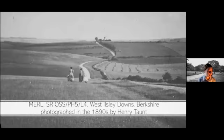And our final image in my categorisation of the rural idyll is this one of West Ilsley Downs in Berkshire, photographed in the 1890s by Henry Taunt. This type of winding path has been reflected in various iterations of the OSS logo over the years. The windmill had fallen into disrepair by 1907, one in the far distance. Paul Nash's 1922 painting, Berkshire Downs, has a similar sort of reflection on this winding path through an expansive downland landscape.